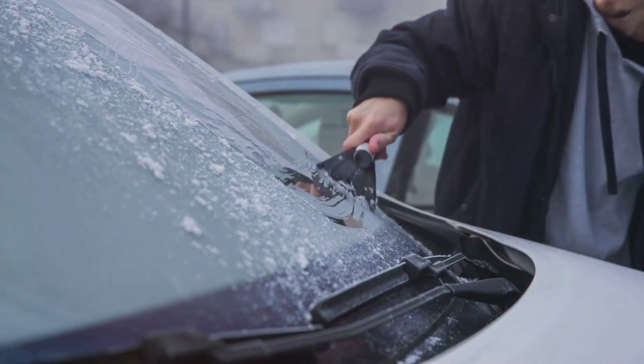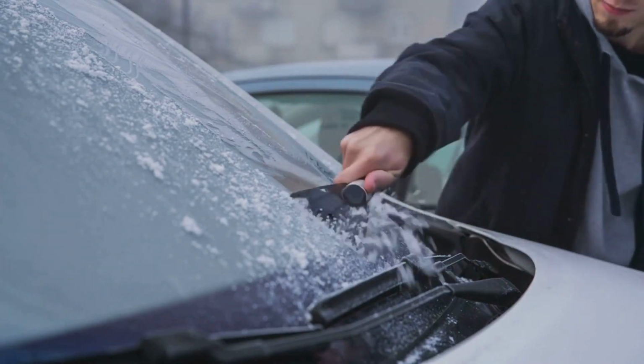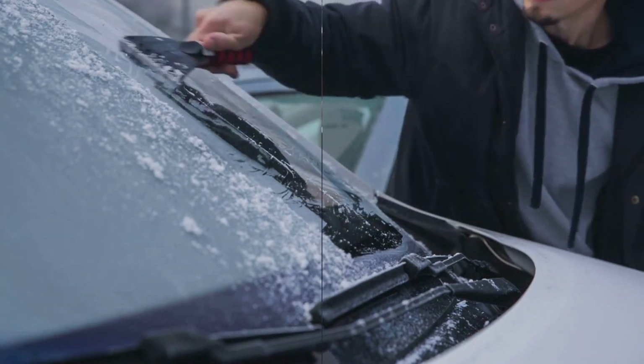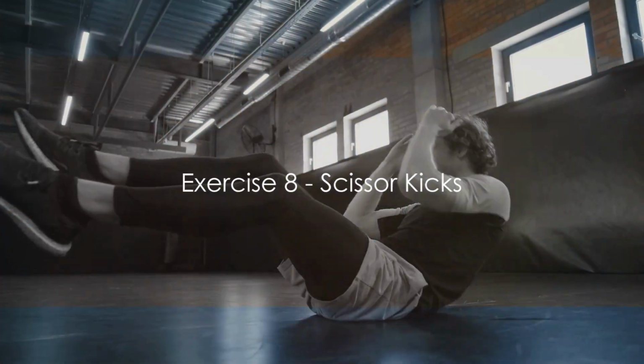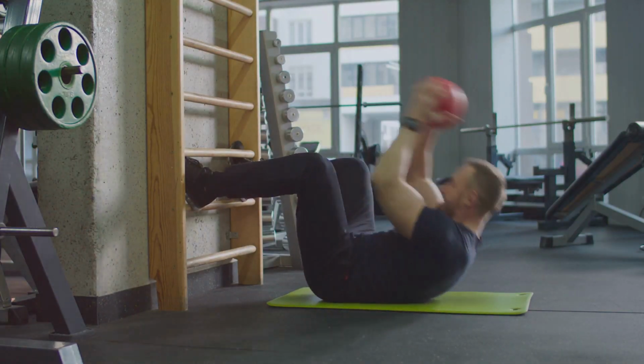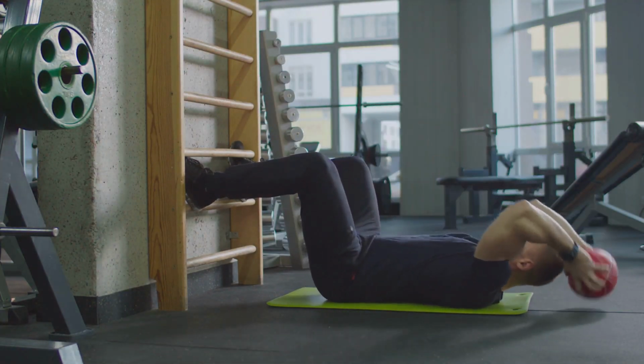But be aware, windshield wipers are an advanced exercise. They require a good level of core strength and control, but the results are worth the effort. Our 8th exercise is scissor kicks. These are a fantastic way to really work those lower abs and get that defined look we're aiming for.